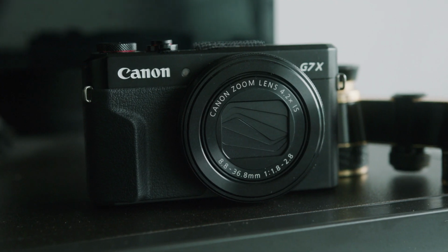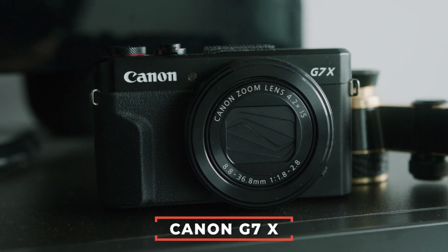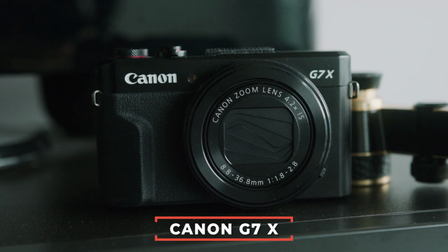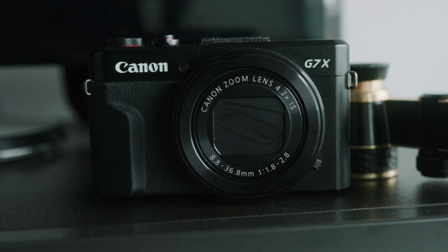So when it comes to vlogging, one of the most popular cameras out there and has been for many years is the Canon G7X Mark II and its slightly older brother, the G7X Mark III. So the G7X is a lot like the G9X with a few improvements. For starters, the sensor is exactly the same and they both do 8 frames per second in photo speed.